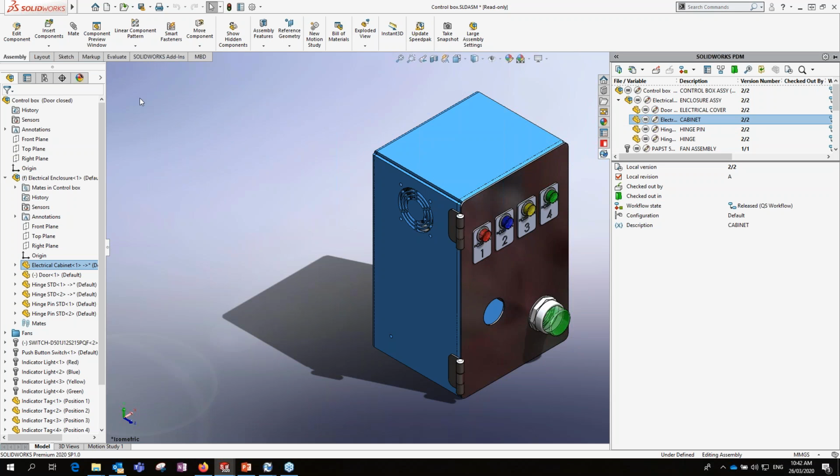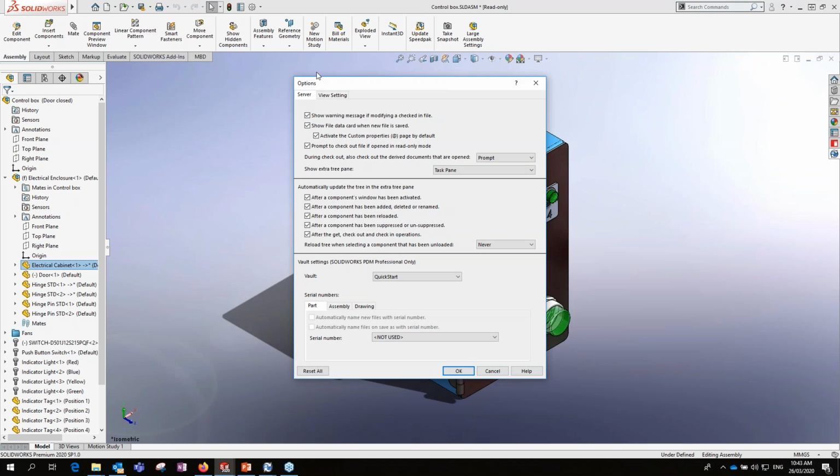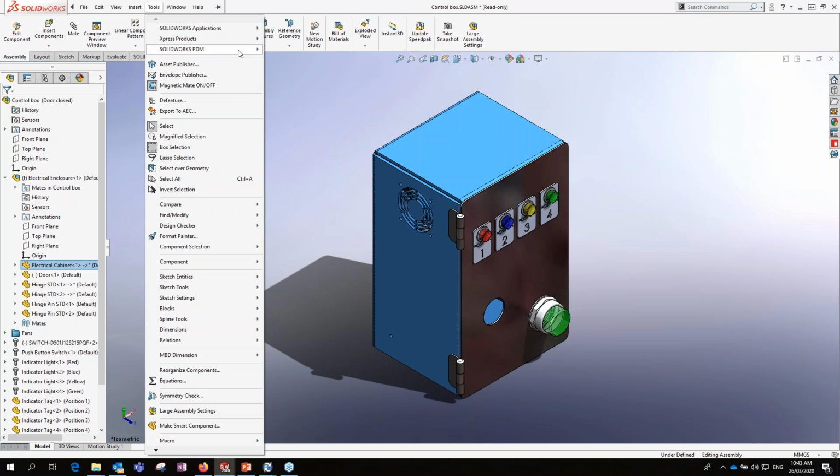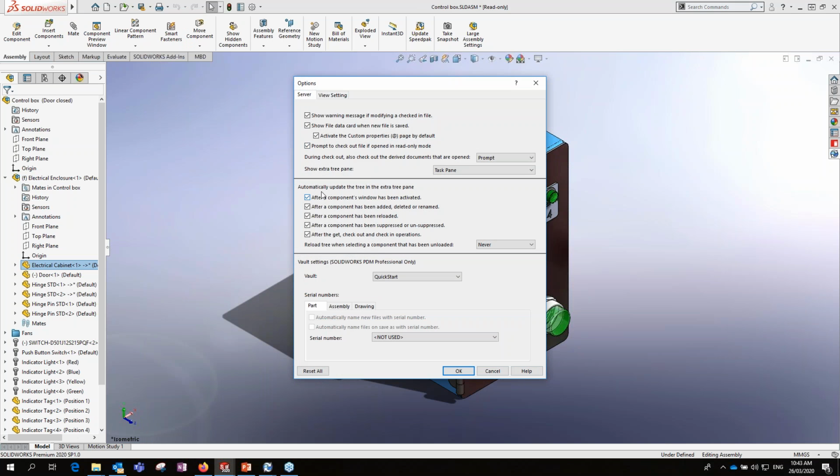If you want to monitor these operations and control the refreshing with SQL to enhance the performance, you have to go to Tools, SolidWorks BDM, Options. Tools, SolidWorks BDM, Options. In Options here, there is a very important option that controls the communication with the SQL: automatically update the tree and the extra tree pane.